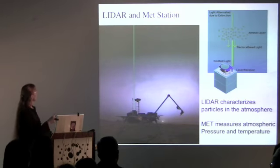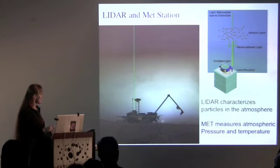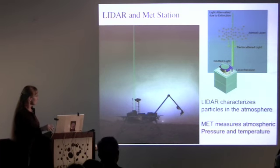There's also a LiDAR, an upward pointing LiDAR, in the MET station. The LiDAR characterizes particles in the atmosphere, and the MET station measures the pressure and temperature in the atmosphere.